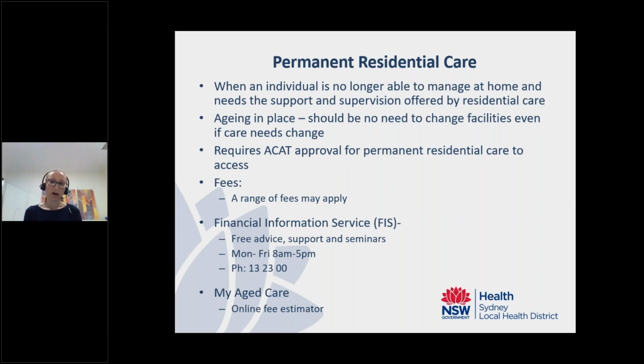There's a range of fees that may apply, and it really depends on the facility that someone's wishing to access as to what types of fees might apply. We really recommend that people who are seeking to access permanent residential care get some financial advice around that, whether that be through the Financial Information Service or through a private financial advisor. It's really worthwhile that they access that information and support. The My Aged Care website also has a fee estimator where you can go online and enter your current situation, and it will give you an estimation of what some of those fees could be should you wish to access permanent residential care.